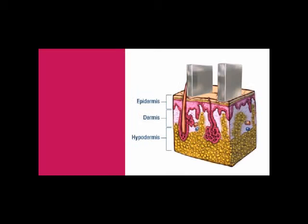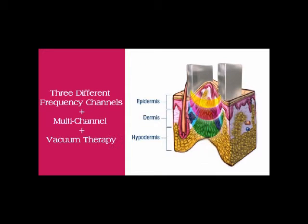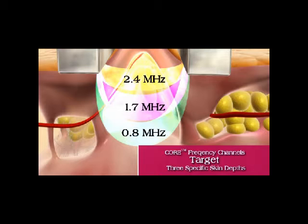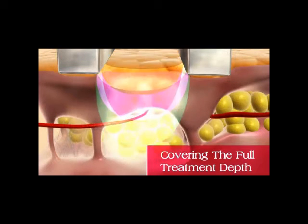Reaction's patented core technology advantage lies in its choice of 3 different frequency channels, a multi-channel option, and the addition of vacuum therapy. Each of the 3 core frequency channels precisely targets a specific skin depth. The multi-channel mode travels through all dermal layers at the same time and simultaneously covers the full treatment depth.